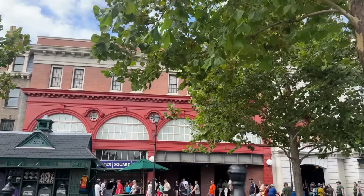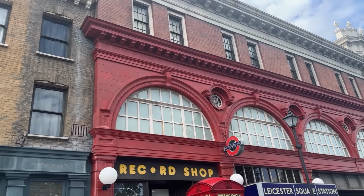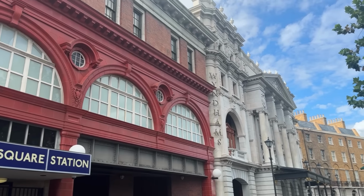Absolutely. Agreed. As promised, we have apparated back to the Wizarding World of Harry Potter, standing outside in London and about to head into Diagon Alley to ride the one attraction inside this part of the park. And I say inside because I mean the one attraction in Diagon Alley. We still got the train out here.